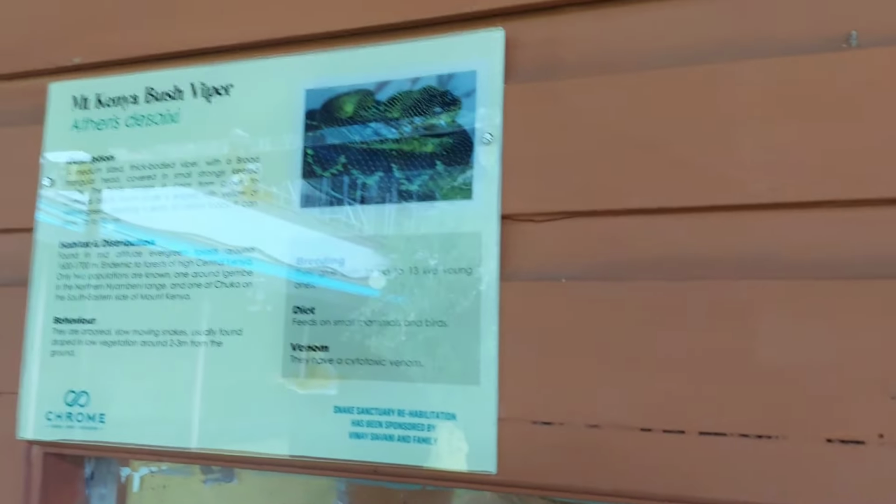I think last year, there were less than 10 of them. That means they are getting extinct. The main factor that decides whether an animal gets extinct or not is destruction of the habitat. Destruction of habitats makes animals get extinct. So, people in Mount Kenya.